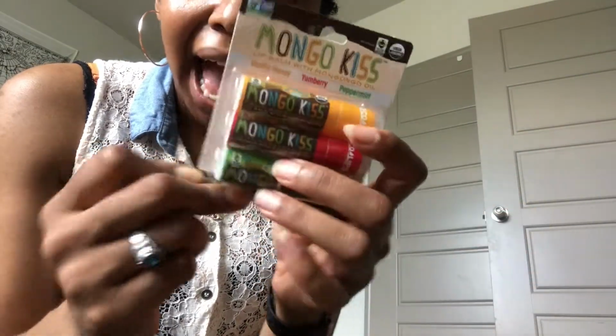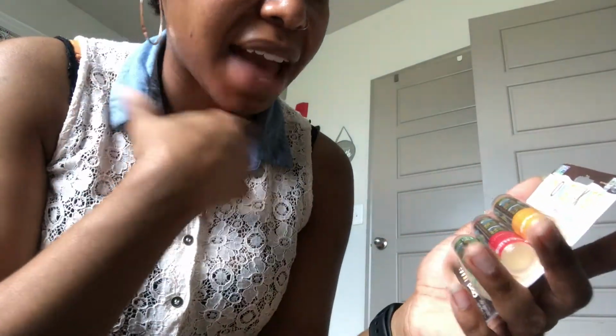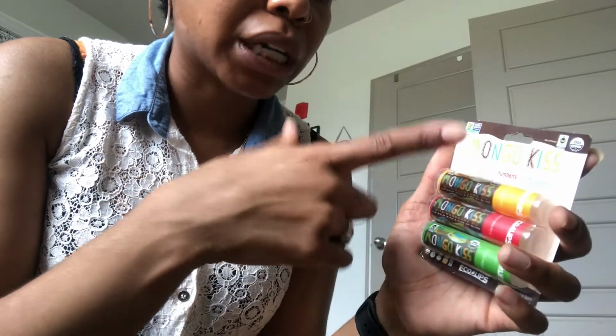And then, shout out to my girl Shantae, because she put me on to this. I had this one, lost it. So I decided to get the three pack. Peppermint, yum berry, and vanilla honey. I had vanilla honey before, loved it. First of all, these are great for African American people, or people of color, or people that have larger lips, because the lip balm, let me open it.